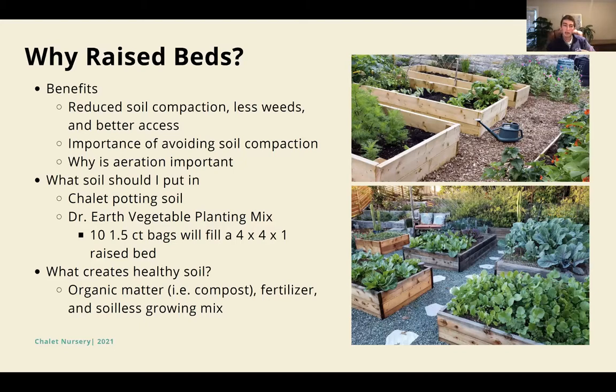And also for better access. Sometimes people don't like bending over all the time, or you want to put in a raised bed that's more up to chest height, which is a lot easier to use that way. That's another benefit of it. You're not always bending down and getting dirty in the garden that way.